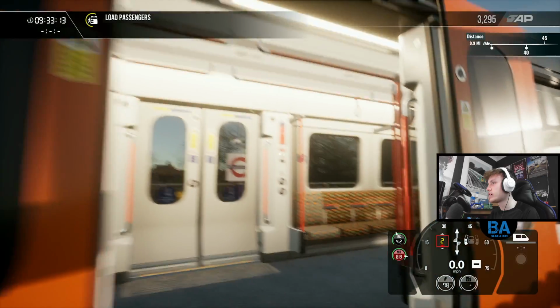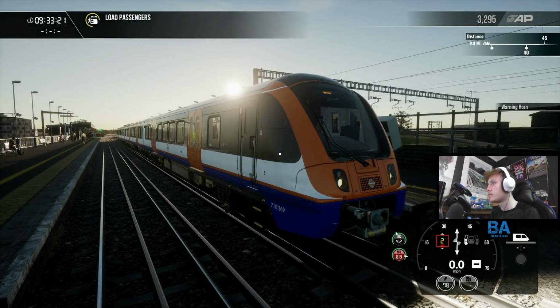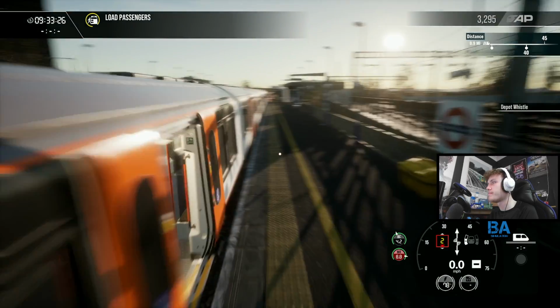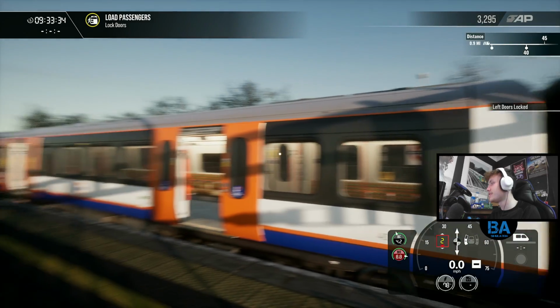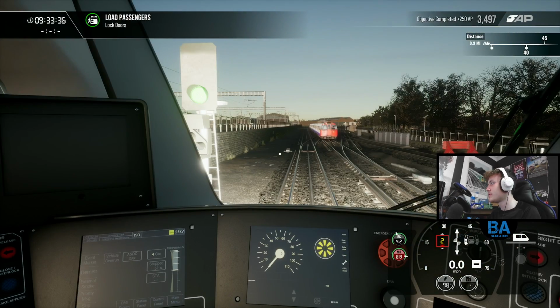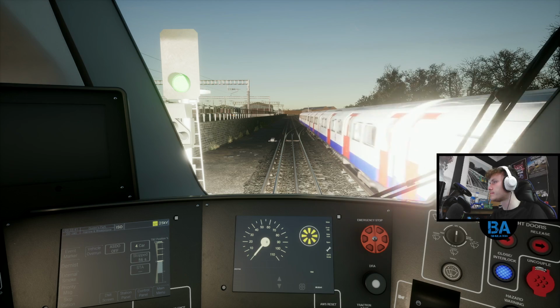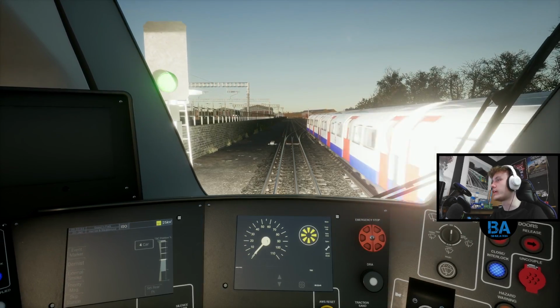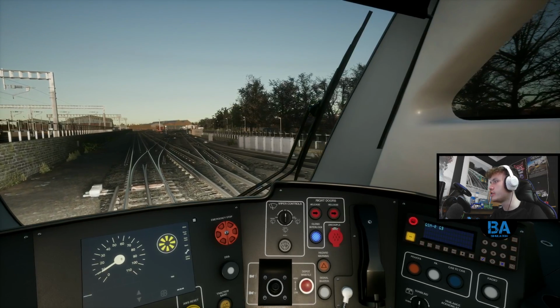And Wembley Central next. As we can finally close the doors. The whistle as well. Quite a nice whistle to it. And get the door shut. Oh, well, there you go. Self-close. That will do it for us. Lovely. Right, Wembley Central next. Let's go. Slowly. There we go. We're off. Continuing the journey.